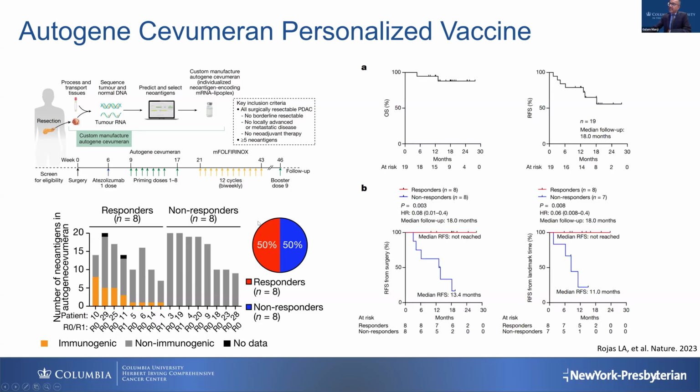And when you compared recurrence-free survival in patients who responded versus those who did not, what you found was that patients who had ELISpot positivity, meaning their peripheral T cells were reacting to the neoantigens from the vaccine, did really well. However, patients who did not respond to the vaccine immunologically were at increased risk of recurrence.